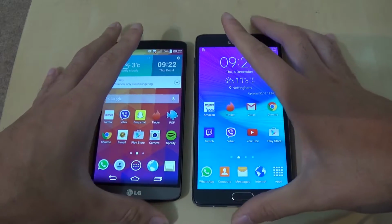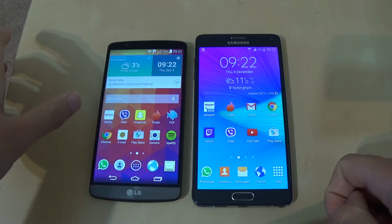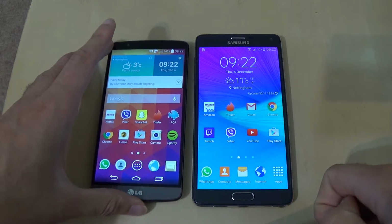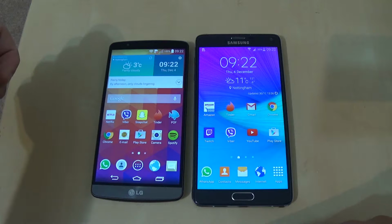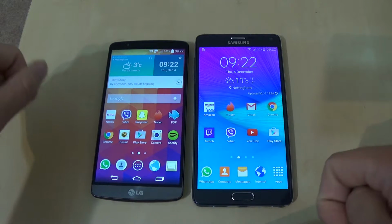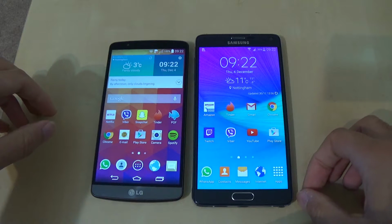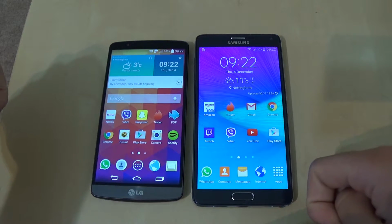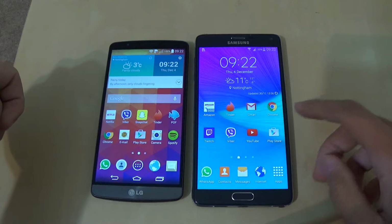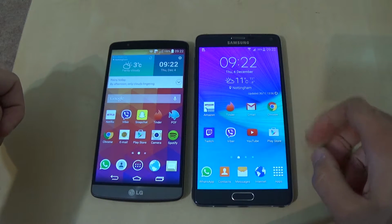But other than that, you're looking at different processors obviously, with the Note 4 coming in with its Snapdragon 805 clocked at 2.7 GHz, and the LG G3 clocked at 2.5 GHz Snapdragon 801, 2 gigs of RAM versus 3 gigs of RAM. So in terms of your raw processing power, you're going to get that kind of power on the Note 4. Although it is a bit disappointing that Samsung didn't go with the 64-bit kind of processor with the Note 4. It would have been nice to put that in for a bit of future-proofing.